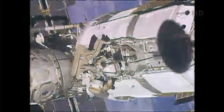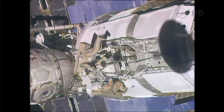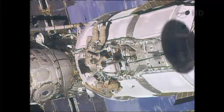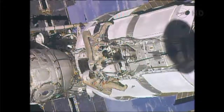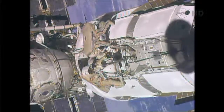Spacewalking crew reporting that they think they're about wrapped up at the site here at the Zarya module, where they've been exchanging an old flow control panel that's reached the end of its scheduled lifetime with a new one, and now getting ready to return that old one to the Piers docking compartment inside a pressurized container. As they make their way back to the Piers, they'll have a few tasks to do.